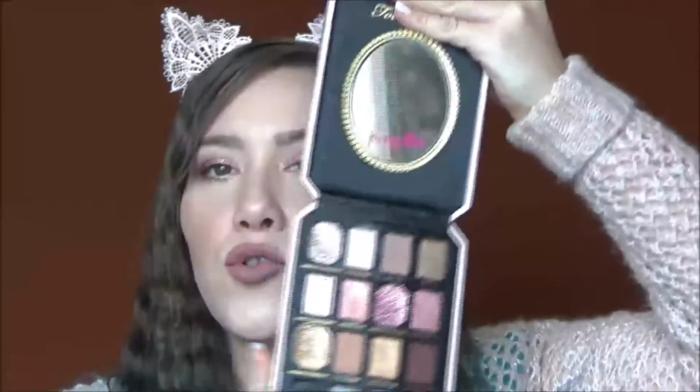Anyway, my thoughts about this palette, from 1 to 5, this is like a 2.5. I like the palette. I think that the quality of the shadows is great. I think they blend well, but this is what we would call a basic bitch palette. If you like neutral, glittery tones where you want to be glam but also in the neutral zone, this might be absolutely gorgeous for you. I think the price is a little bit up there, but if you love Too Faced, this packaging is incredible. It really is gorgeous.